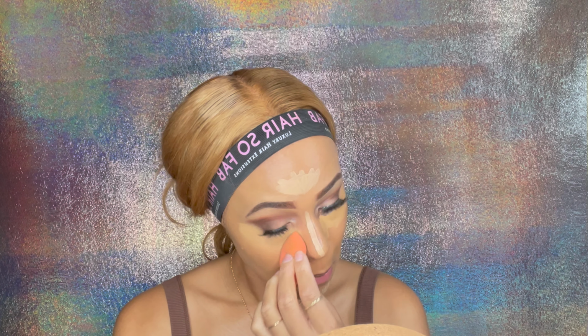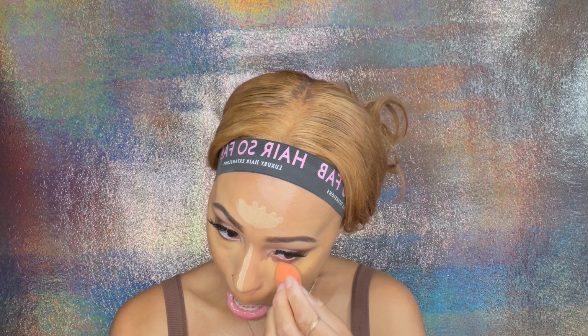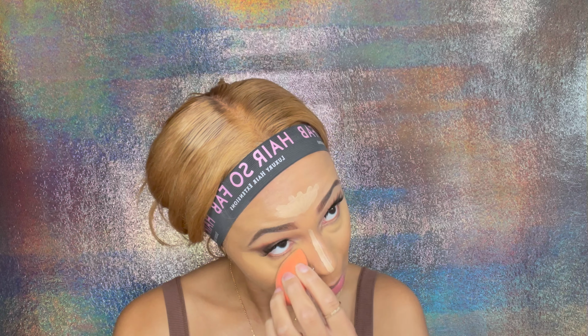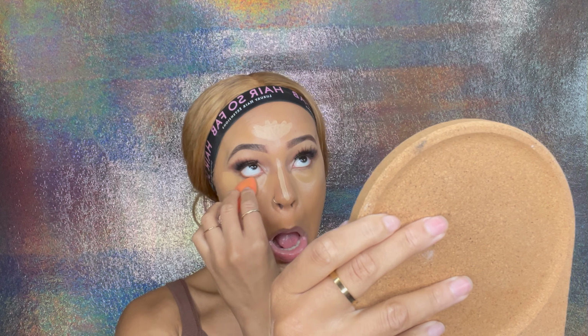Now I take my beauty blender. You have to wet it. You do not use a dry beauty blender. It's handbook rule number two. So I'm just blending it in. Do not swipe with your beauty blender. You want to just pat. You want to pat while moving it upwards and outwards. If you swipe, you're going to pick up product from under your eye, and you're defeating the whole purpose of all the product you placed.